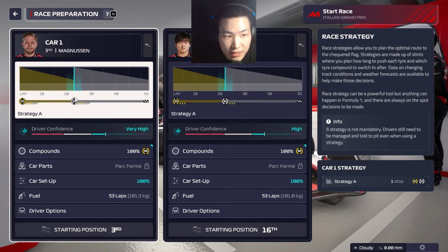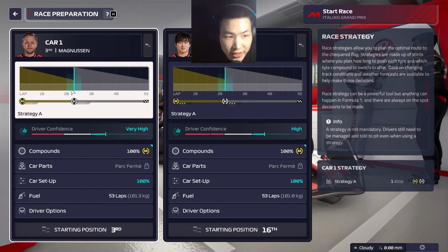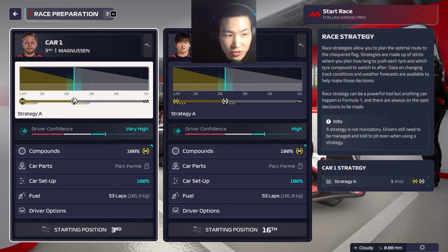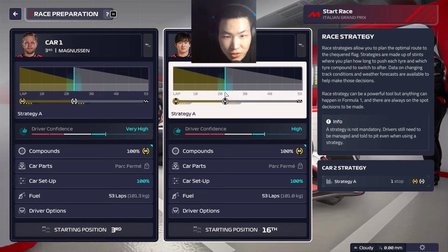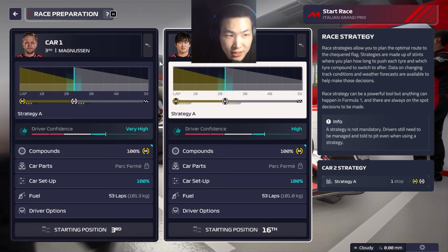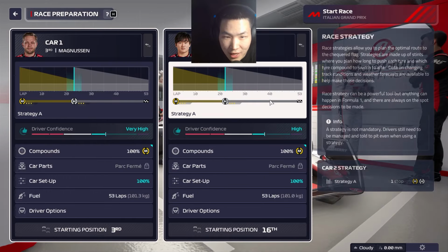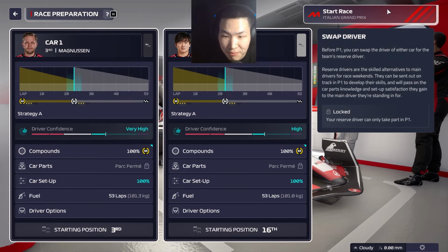Okay, so it's going to be a simple strategy here today. All sunshines, no rain expected. So medium hard strategy until lap 23 or 22, depending on when we want to pit these 2 guys. It's up to us, depending on tire wear. Tsunoda in P16, Magnussen in P3. So let's see if we can perform well here at the Temple of Speed.